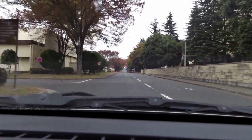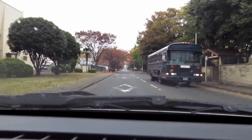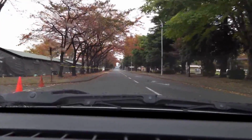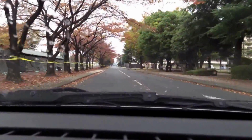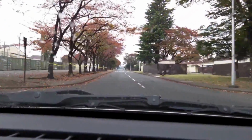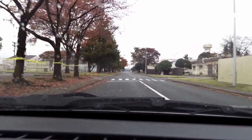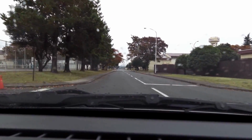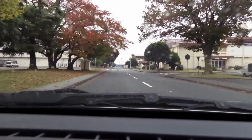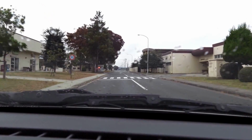This looks like a bus. This would be one of the base shuttle buses here that they run a lot. There we go. Yokota Theater on the left. Some of this you'll recognize from my other video. Coming up on the left is the tennis courts right here, and the Bonsai Burritos on the right, and the Express is over up here on the left. Teen Center on the right now, not an auditorium.